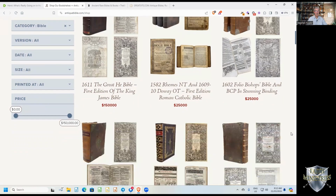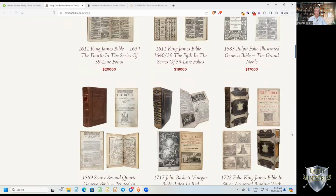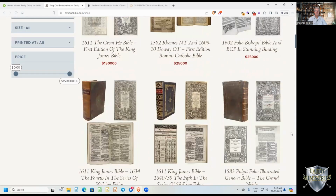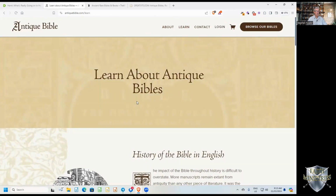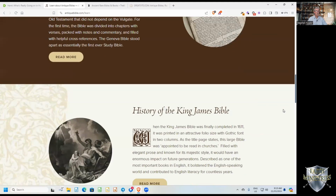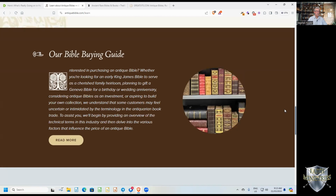So their prices aren't quite as high as the Great Site, and probably not quite as rare as the ones they have on the Great Site. But as you can see, they've got quite an extensive range of various old Bibles. Also, again, they've got about them, who they are, their commitment, etc. And also you can learn about Bibles, antique Bibles, the history of them, again, history of the Geneva Bible, history of the King James Bible, our Bible buying guide, etc.